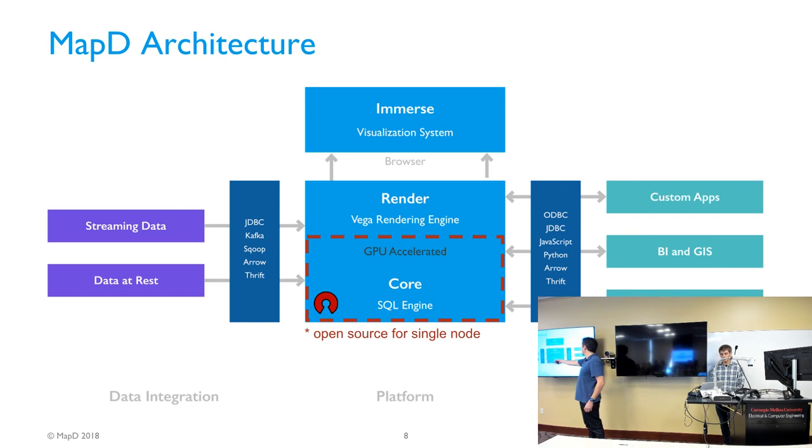So it's a database. You have JDBC, we have Kafka connectivity. I'll talk about Arrow in a little bit, which is something I think is really exciting, on the way out. So you can put it under Tableau. You can use Arrow to feed it to, say, XGBoost running on the same GPU. H2O has some really cool stuff that's open source that we can leverage. And I'll talk about that in a little bit.